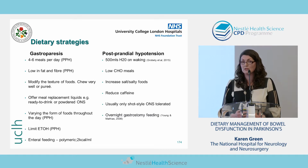In postprandial hypertension, there's evidence to show that if you were to have 500 mils of water on waking, so you get the patient to sit up in bed and drink 500 mils, which is a lot, especially for Parkinson's patients who really struggle with fluid, it actually helps to get their BP up, so it's safe for them to get up and mobilise to the toilet in the morning, to get dressed, get washed.